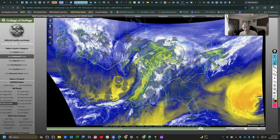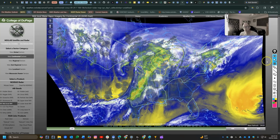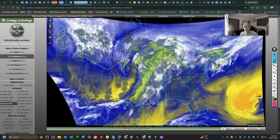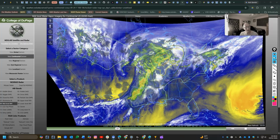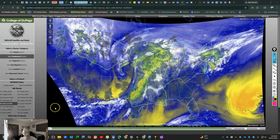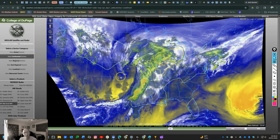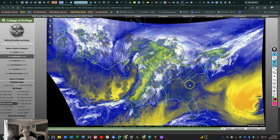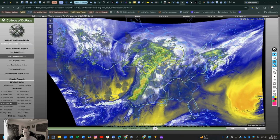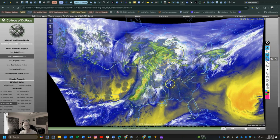So to start off this analysis, we can really see what's going on here. What I've done is this is the mid-level water vapor satellite loop, okay? Let me put this down here. All right, that'll be better. So mid-level water vapor loop, and you see the flow here, right? Let's see if I can get this pen to draw. All right, now this is working.